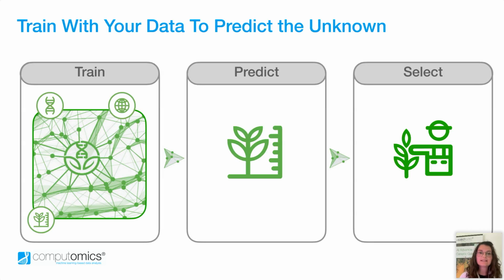As a training data set, we use the genetic information you have, the phenotyping information you have for these genetics, and some sort of environmental information about where you did these tests. We train our model. It understands the interaction of the genetics with the environment, showing a specific phenotype in this environment. And as soon as these models are trained, we can start predicting, and we can predict for different goals.